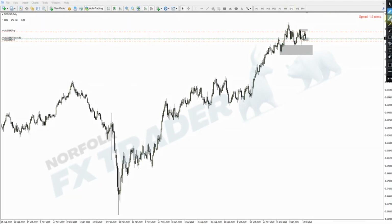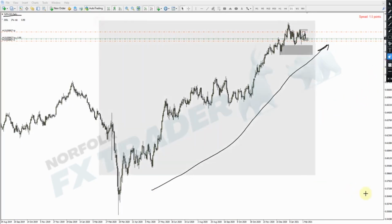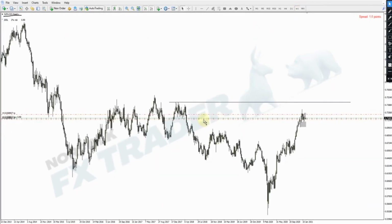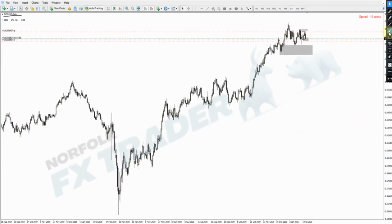So to start off, we're on the daily time frame of New Zealand USD. We can see by looking at the chart that this pair is in a bullish trend. It's been in a long-term bullish trend to the upside. Now that's obvious to see. We have come into areas on the higher time frames. Now what I was looking for is a reaction coming off this area of demand, which we had a pullback into and we rallied away.